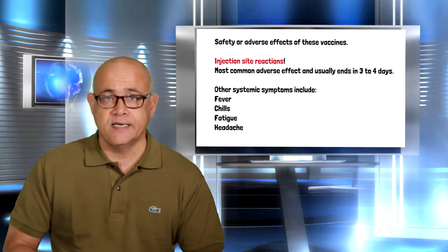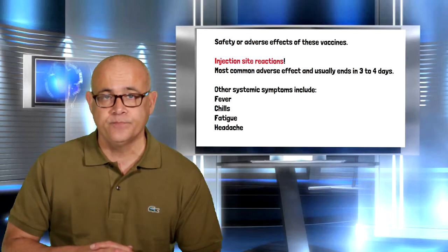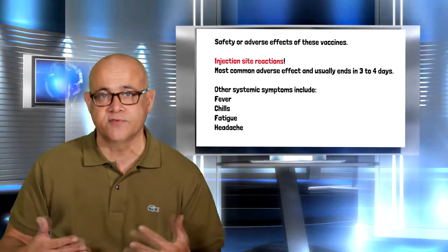Some safety and adverse effects of these vaccines. Injection site reactions are the most common adverse effect and usually end in 3 to 4 days. Other systemic symptoms include fever, chills, fatigue, and headaches. And interestingly, if you look at my other topics such as the COVID-19 vaccines and shingles, they all have very similar reactions.